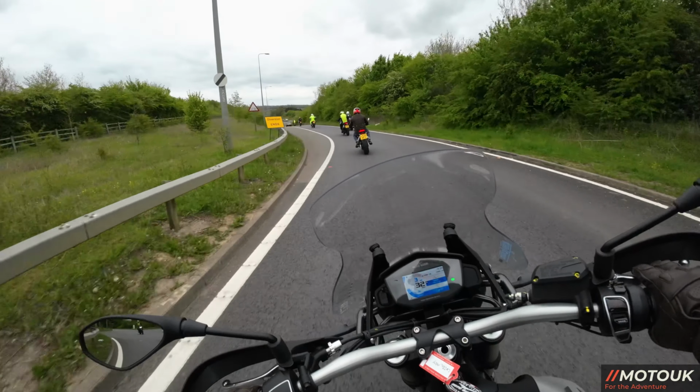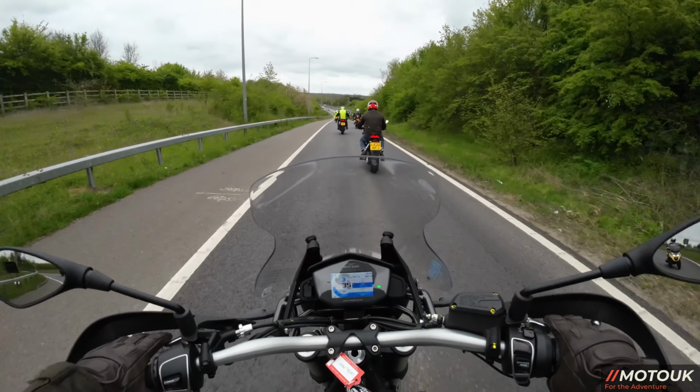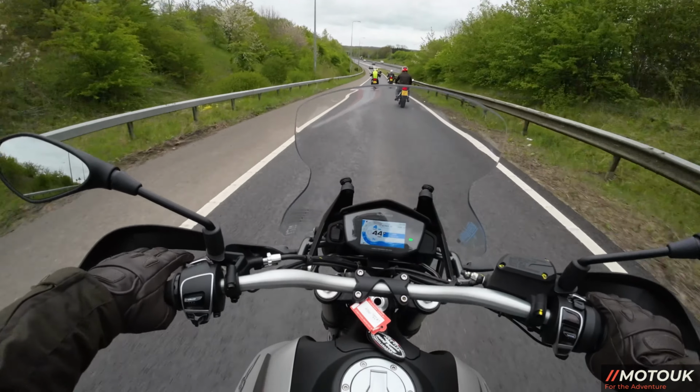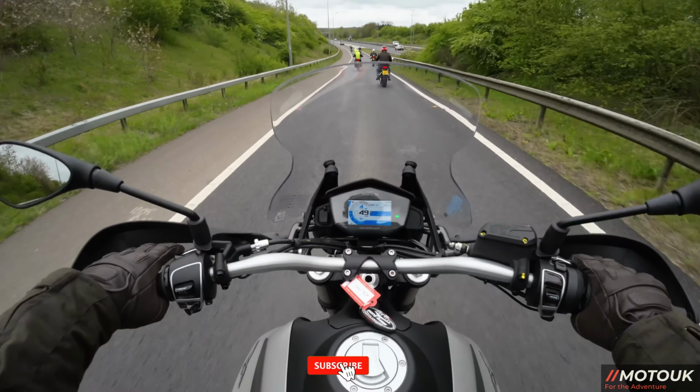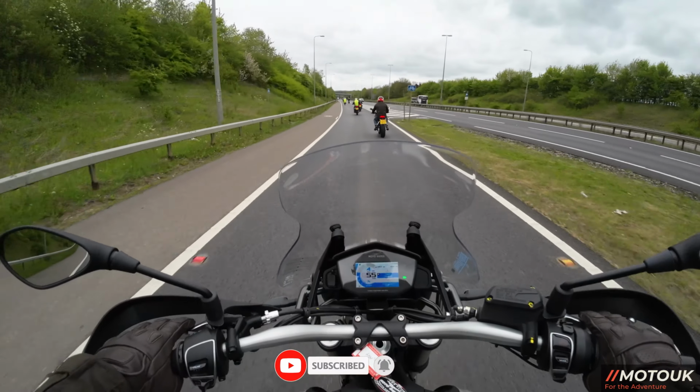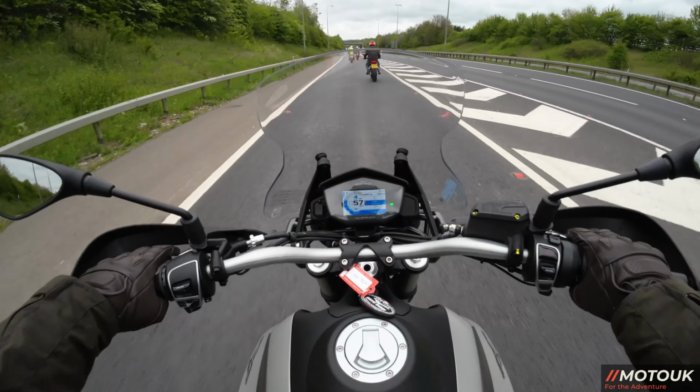Okay, we're just heading back onto the motorway now, heading back to Silverstone. So I'll cut this section first. This has been the V85 TT from Moto Guzzi. Thank you very much, Piaggio, and we'll catch you on another bike very shortly.